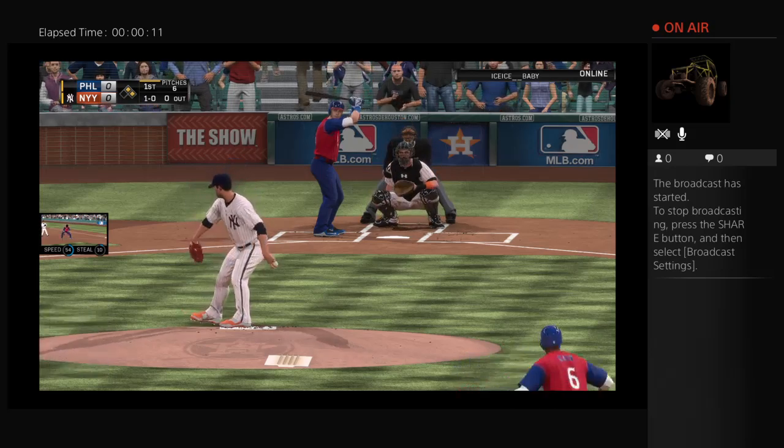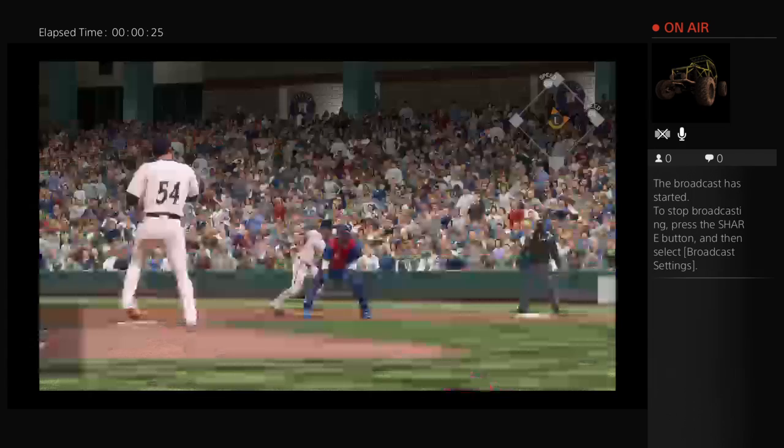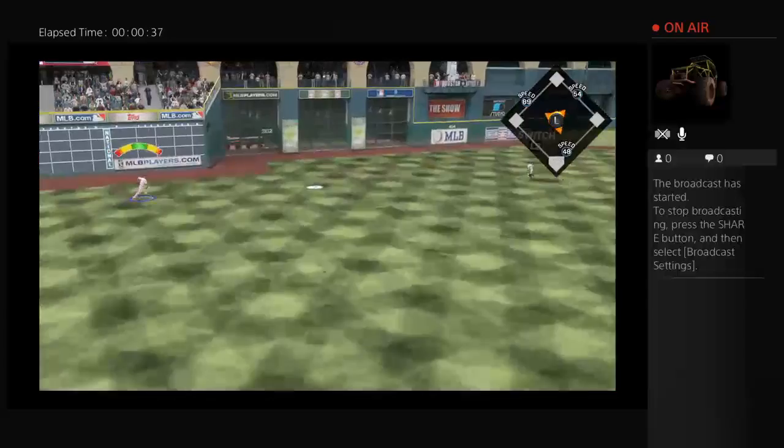This is a big opportunity right now. And the snap move over to first. Don't want to forget about it. Just checking. First and second here with nobody out. And another snap throw to the bag. Keeping particularly line toward the gap in left center.